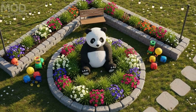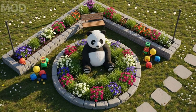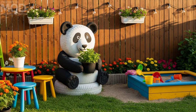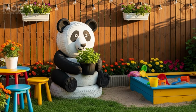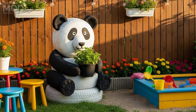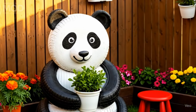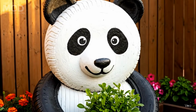Every garden needs a smile, and in this one, it comes from a panda made of tires. Round, friendly, and full of charm, it sits quietly in the corner, surrounded by flowers and laughter. Its black and white paint gleams softly under the summer sun, while a pot of green plants rests in its lap, a symbol of care and new beginnings. Once discarded rubber, now reborn as joy.